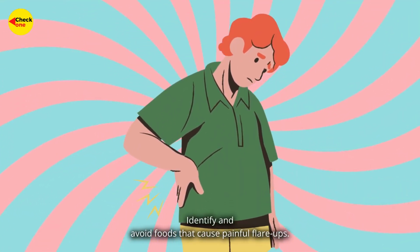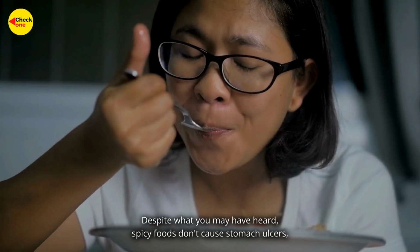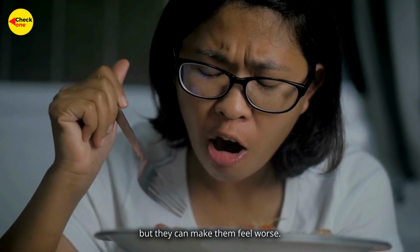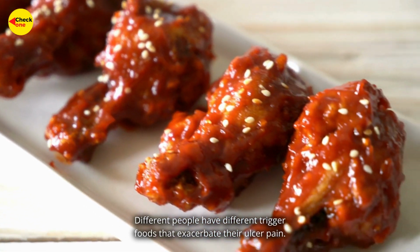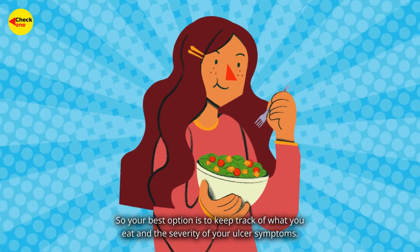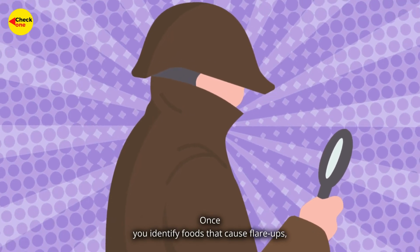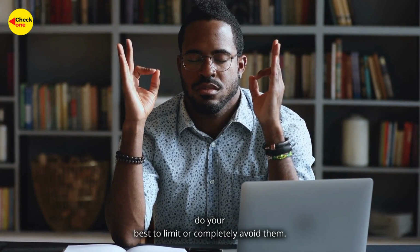Identify and avoid foods that cause painful flare-ups. Despite what you may have heard, spicy foods don't cause stomach ulcers, but they can make them feel worse. Different people have different trigger foods that exacerbate their ulcer pain. So your best option is to keep track of what you eat and the severity of your ulcer symptoms. Once you identify foods that cause flare-ups, do your best to limit or completely avoid them.